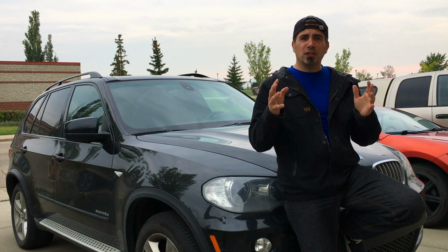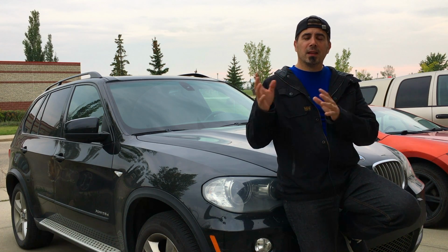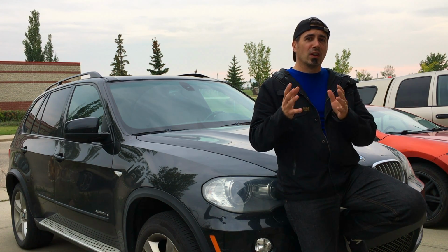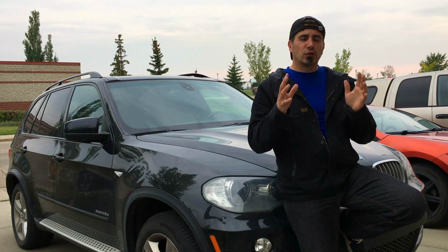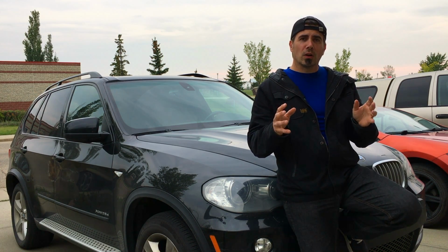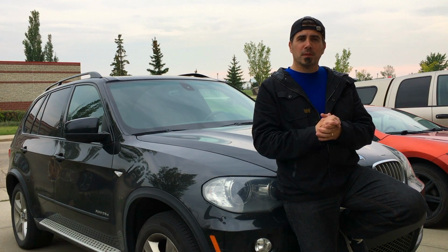The new N52 has proven to be far more reliable than the previous 328 engine. It's as good as anything the 325s or the 330s from the E46. And this time it produced about 231 horsepower and about 200 foot-pounds of torque. And again, there's a common theme here. Straight 6 engine by BMW, buttery smooth, super reliable.